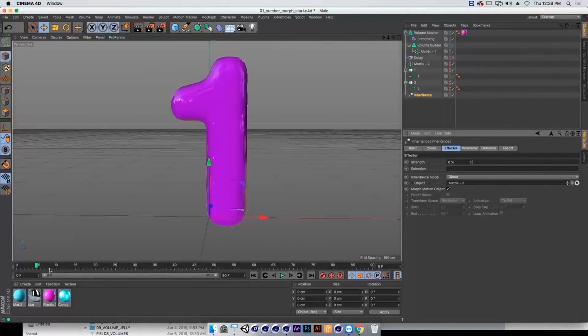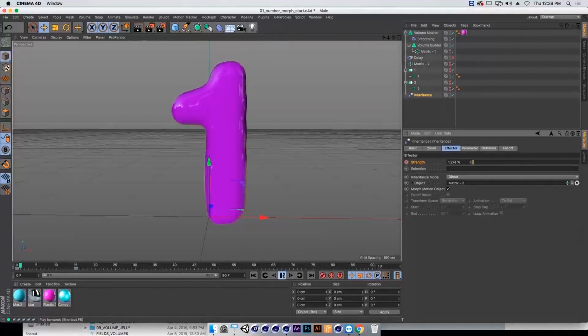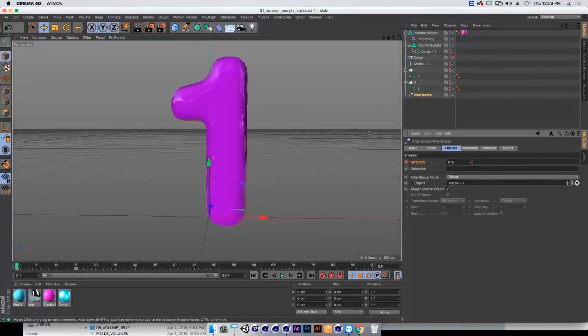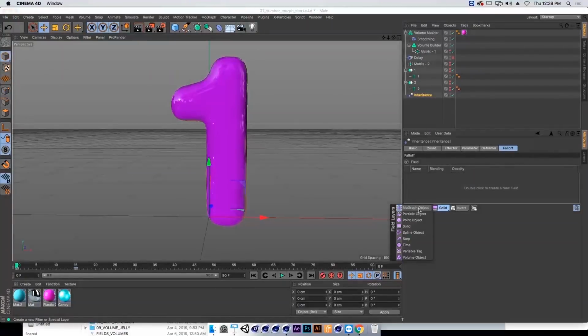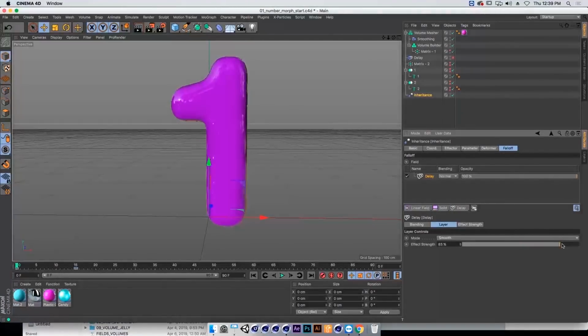So if we wanted to, we could just set a keyframe for the strength at 0, and then maybe 15 frames later, increase this strength to 100. And then we have this transition here, which is pretty linear. So what I want to do is go ahead and add a delay to our inheritance. There's our delay. We're going to set that to smooth. And what that's going to do is smooth out the movement of those matrices from that first matrix object to the second one.